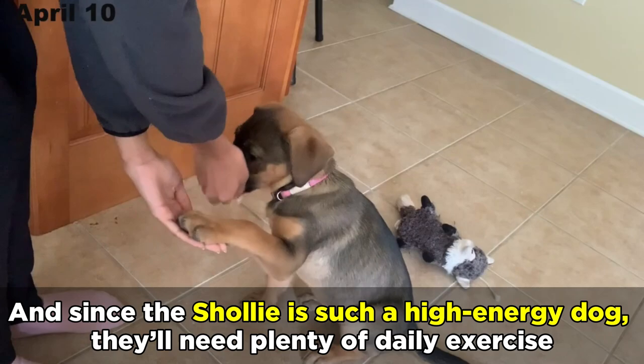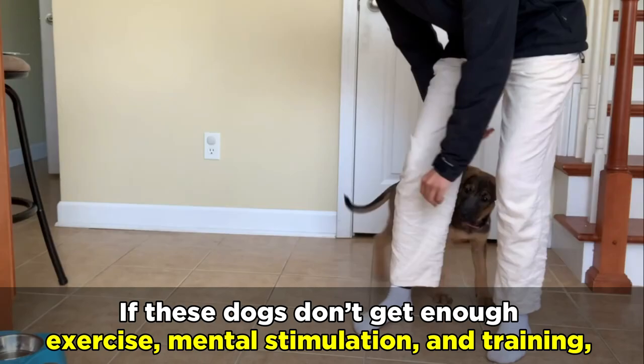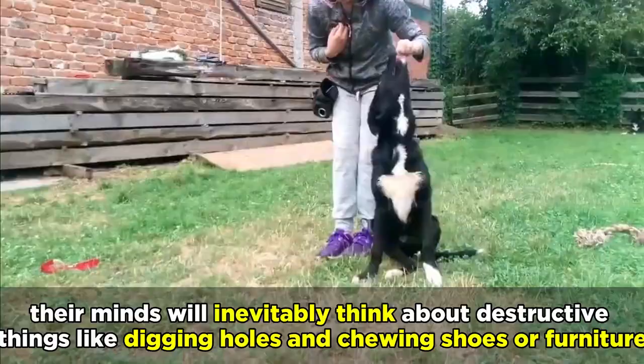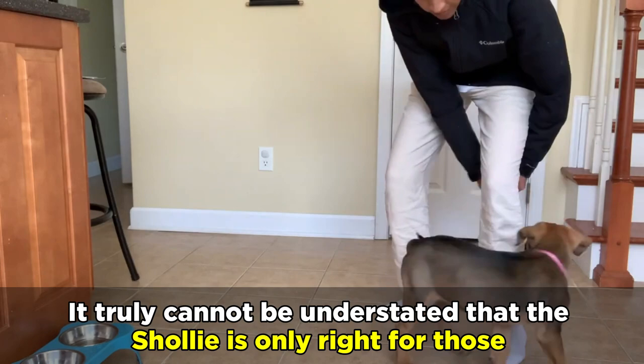And since the Shollie is such a high-energy dog, they'll need plenty of daily exercise. For those who don't have the time to provide sufficient exercise for your dog, the Shollie is likely not the right choice for you. If these dogs don't get enough exercise, mental stimulation, and training, their minds will inevitably think about destructive things like digging holes and chewing shoes or furniture. It truly cannot be understated that the Shollie is only right for those who have the time and commitment to keep up with the Shollie's energy levels.